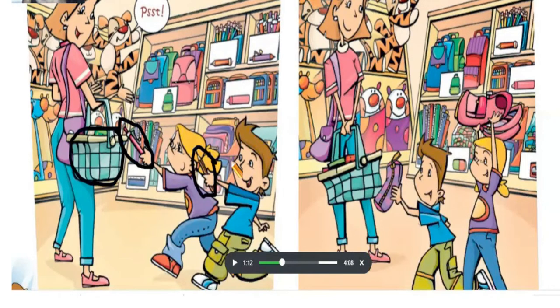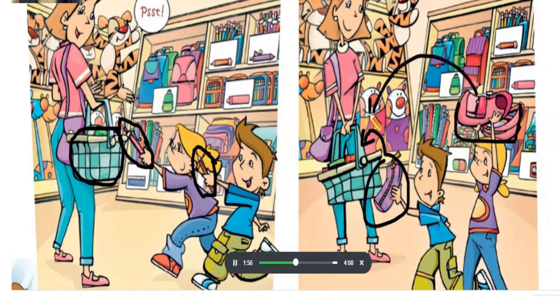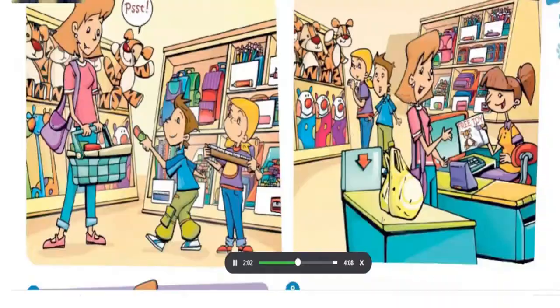Look, here are pencil cases and bags. Can I have this pencil case, please? Yes, of course. Put it in the basket. Thank you. Can I have this bag, please? Yes, of course. Put it in the basket. Thank you. Psst. Hello. Put me in the basket too!